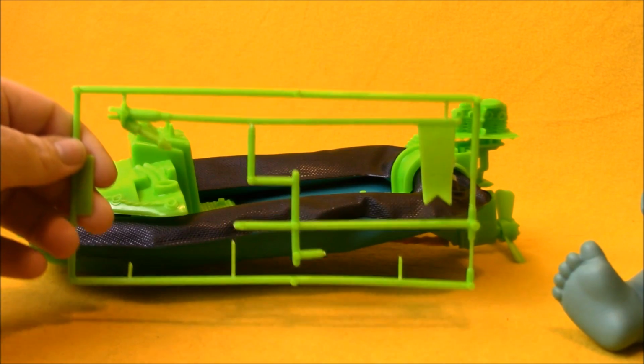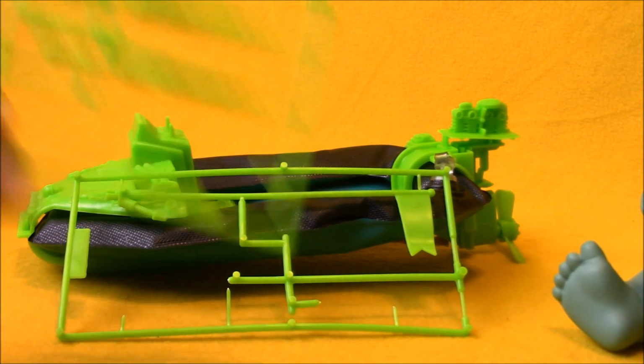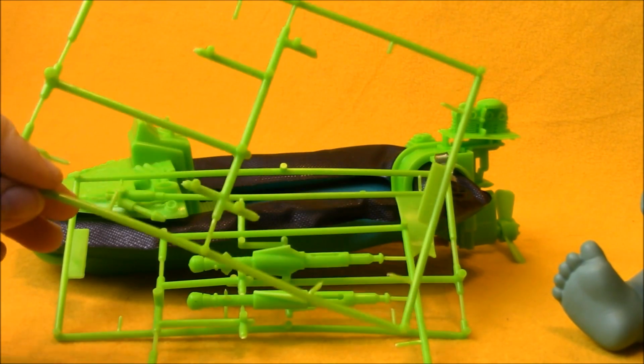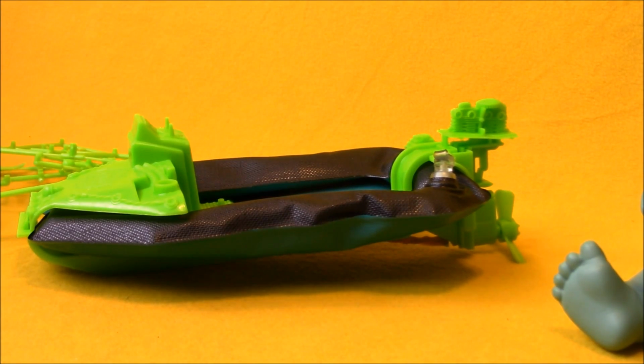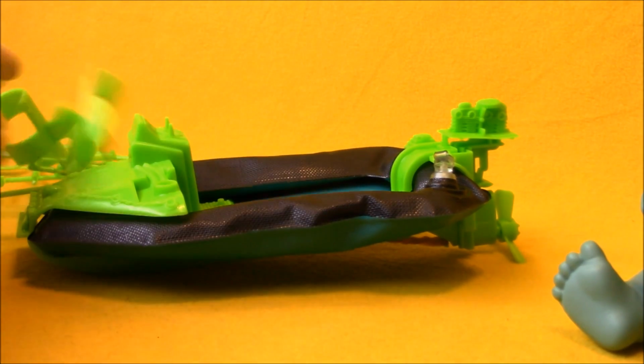There are some trees with additional accessories, like there's the flag. Here's some missiles. This stuff's already been punched out, so this might have been the motor and things like that. Here are some clips that go on the edges here to attach the missiles.